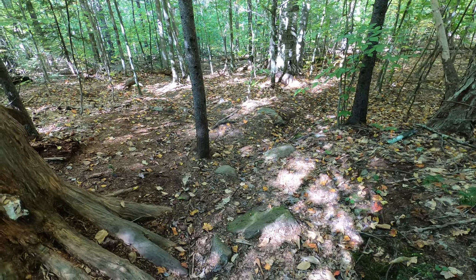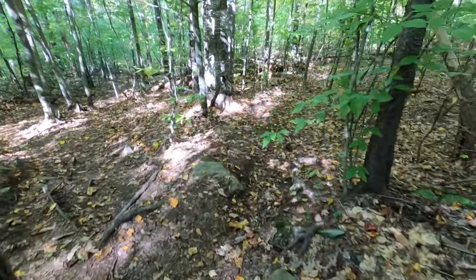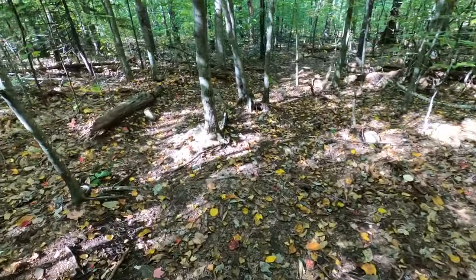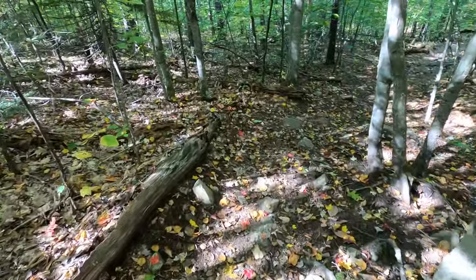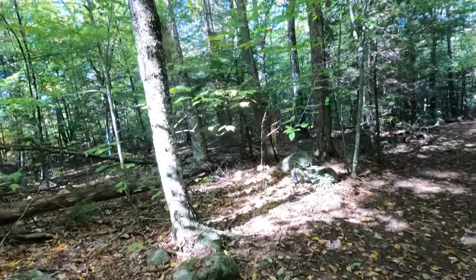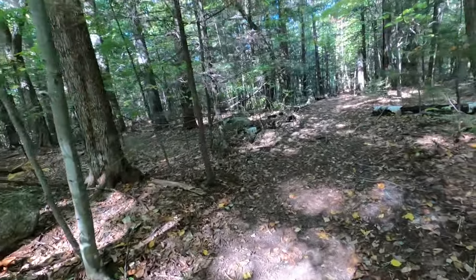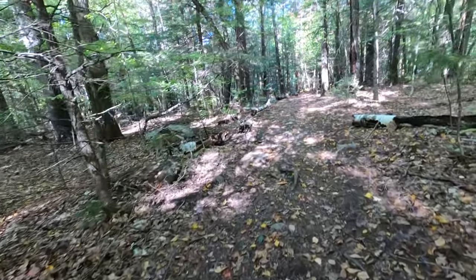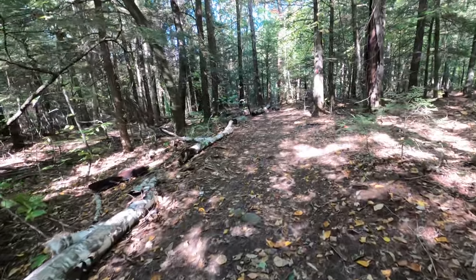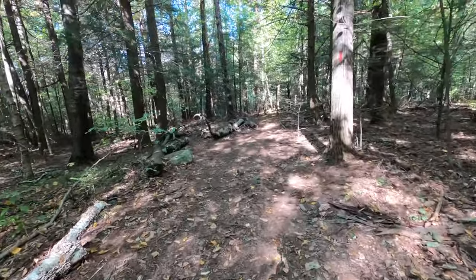So here's a good example of which way should I go? Should I go this way or this way? Or this way? Well, it looks like this is the way because there's a trail farther down. A few tents from the road that leads to a little parking area. Almost done. That's an easy walk from here.